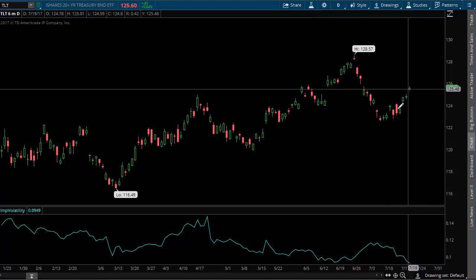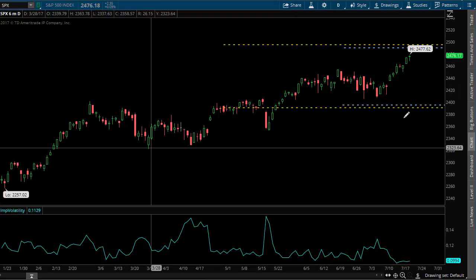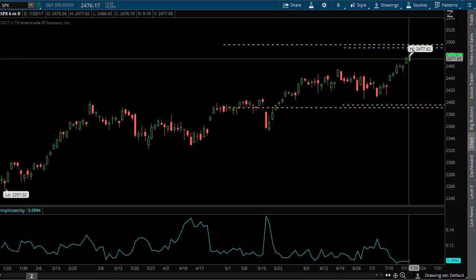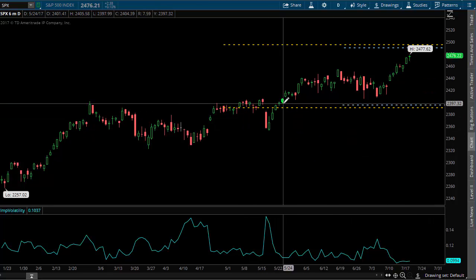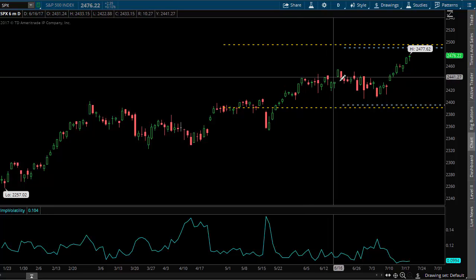So I think at this point, since the market has pretty much broken out, maybe we get a little bit higher, maybe 2480 or something. I don't know. But ultimately, I think we sort of consolidate here. It's very similar to this area where we rallied up, we broke out a little bit, and we kind of traded sideways for a few weeks, actually.